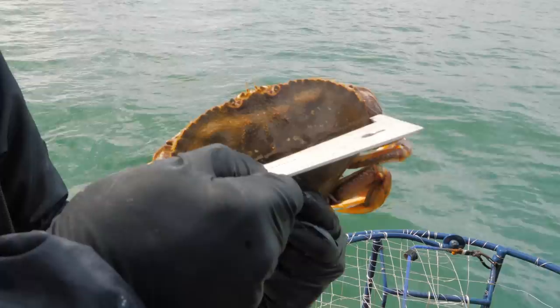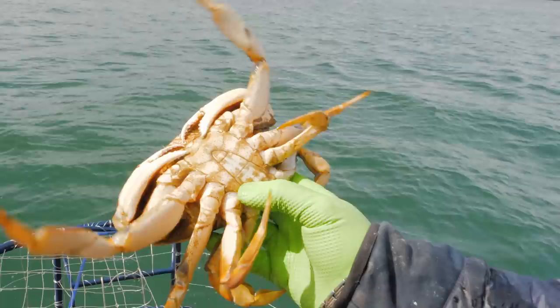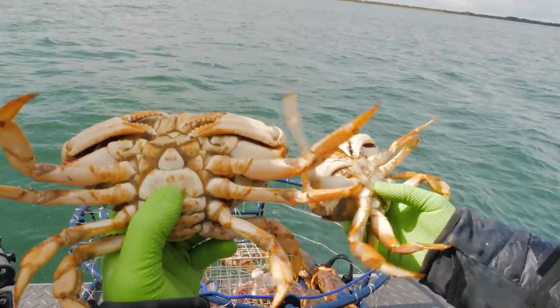I'll show you guys how you tell the difference. A female will have that big wide berth here, and the male will have the skinny berth here. So that's your male, that's your female. The females have to be released back into the bay. Males go home and go in our crab pot cooker. Right to the belly, still nice and firm too.